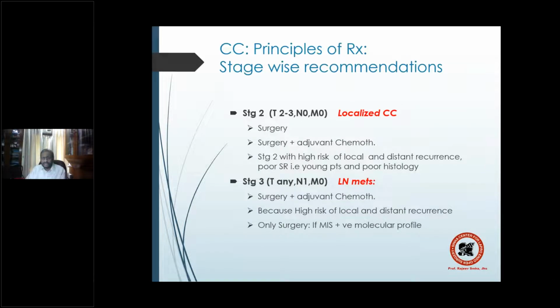Now coming to stage 2 and stage 3. Stage 2 is what? A localized colorectal disease. So this has to be surgery plus adjuvant chemotherapy. See, in stage 1 and stage 0, Tis, there was no role of adjuvant. Now here you have adjuvant chemotherapy. So stage 2, all stage 2, especially in those at high risk of local and distant recurrence, for example those with poor histology or a younger patient, say a patient who is 40 years, or 20 years, and has colonic cancer, you can be sure he's a very poor prognosis patient. So then you have to combine adjuvant chemotherapy, as opposed to, let's say, a patient who is about 70 years of age, where you may not like to combine adjuvant chemotherapy. Stage 3, lymph node mets. It has to be a much more extensive surgery and adjuvant chemotherapy has to be done.